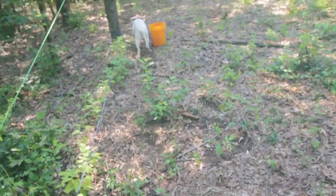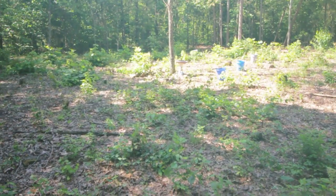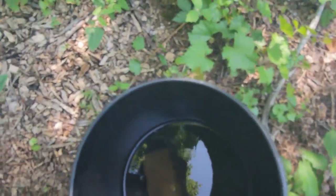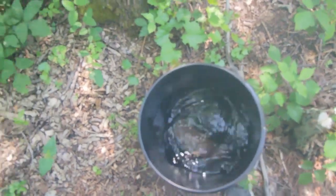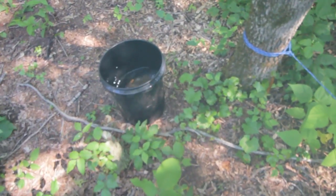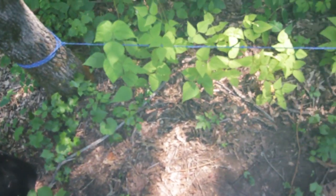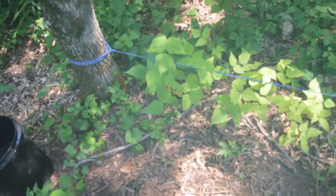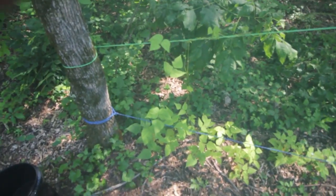So, I don't know if you guys see these buckets, or if I explained them before, but they basically just catch water when it rains, and then the days it doesn't rain, I can water for free. I do have to be careful because if I forget about them for a while, they do breed mosquitoes. So keep that in mind if you take this idea. Lens is fogging up again.